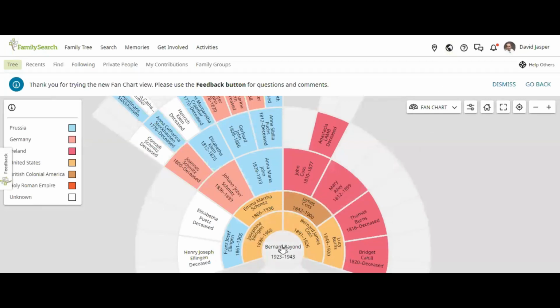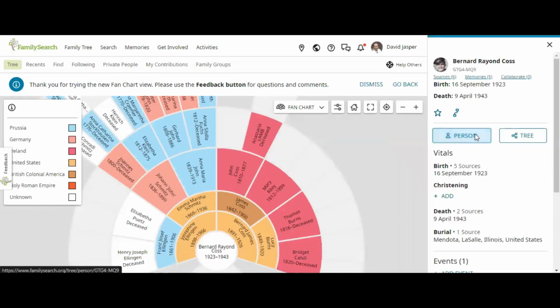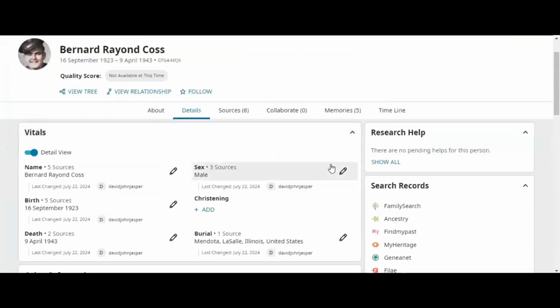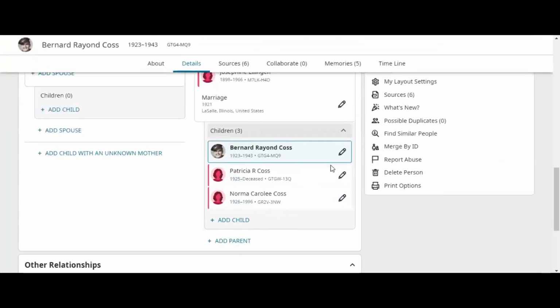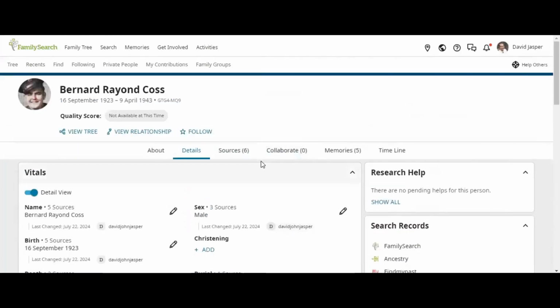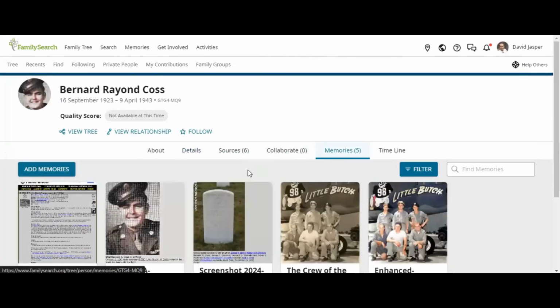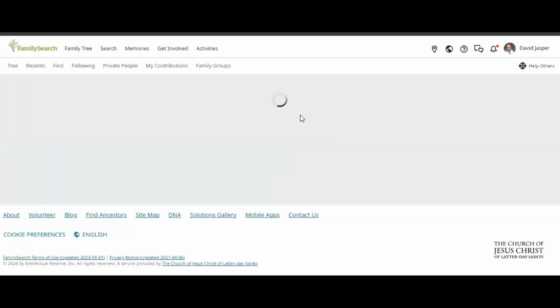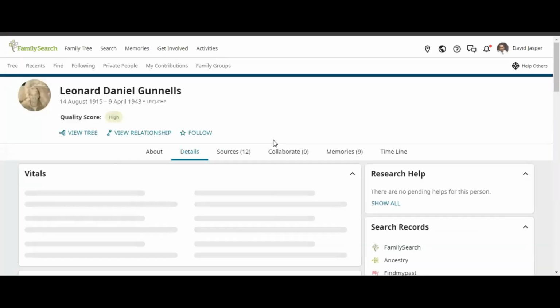Going on now to Bernard Koss, he was 20. He was the oldest of 3, and he was the first of the family members to pass away for any of the parents, and he was also single. And Leonard Gunnels, now he was the oldest of the group. He was 27 years old, and in the birth order, he was the second of 9 children.